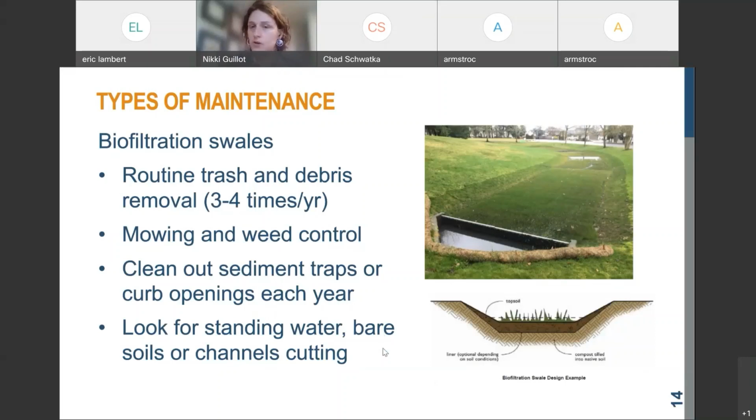And then some things to look for, some indicators of maintenance issues with the swale. Standing water, if you have standing water past 48 hours, that's a big indicator that there's an issue with the swale that needs to be addressed. If you do have bare soils, we should have this nice flat bottom, a flat across bottom, and these gentle slopes, so we shouldn't be seeing bare soils. If you are seeing that, or a channel cutting down one side, maybe that can be an indication that there's sediment accumulated in the swale and it needs regrading. And those are less frequent maintenance activities. Cleaning out the sediment traps, I would say once a year. If you have to remove sediment in the swale, if you're having standing water issues, I would say those are probably on a timeline of like 5 to 8 years. You shouldn't be seeing those in new swales, but they are common types of maintenance issues in biofiltration swales.